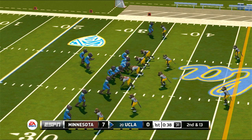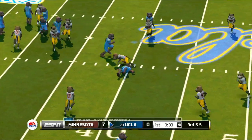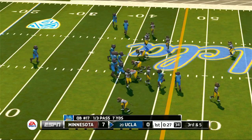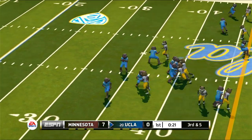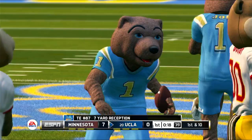Five guys will be out in the pattern as they're in the shotgun. Five wide. And he's tackled at the 47-yard line.